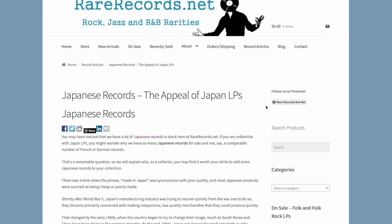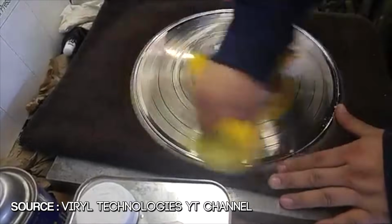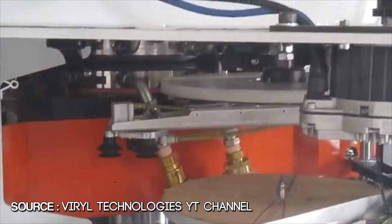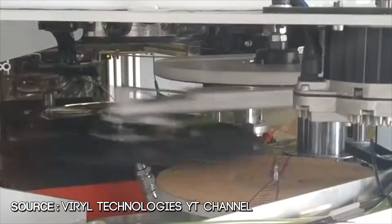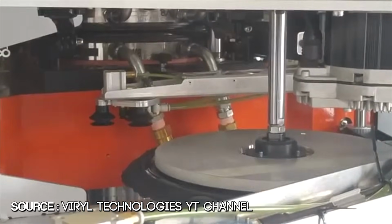Alright, now according to this article on rarerecords.net, there are several reasons why people seek out Japanese records that were pressed from the late 1950s through the 1980s. The first reason is that back then, the quality control of their record pressing factories was usually better compared to their US counterparts. And that's because they tended to press records in smaller batches than they did in the West.